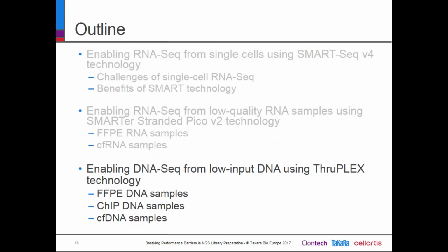So the last part will concern now DNA. We are moving from RNA samples to DNA samples, and for this we are using a different technology called Truplex. And we will see that it can be used with other challenging samples like FFPE, ChIP DNA, and circulating free DNA.